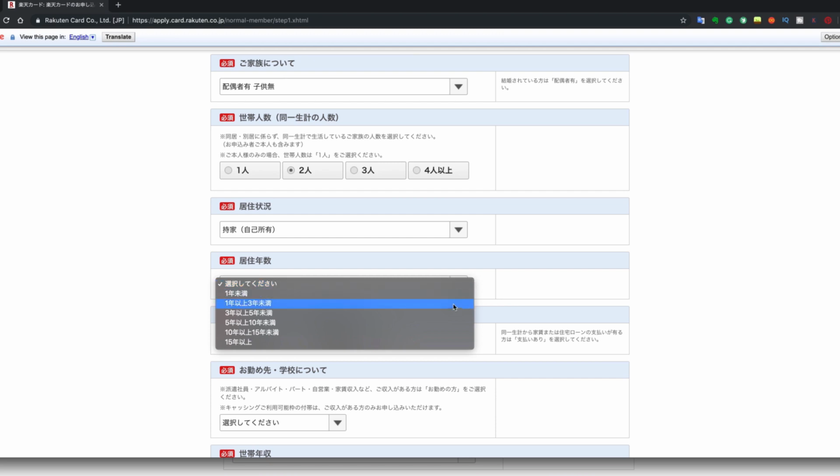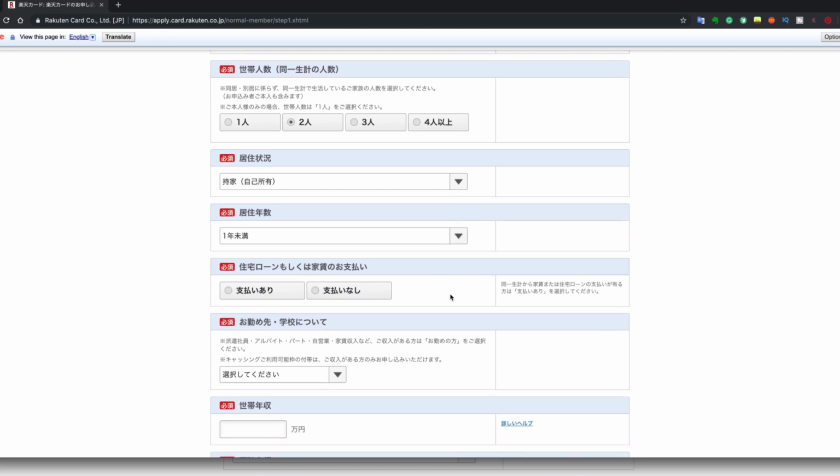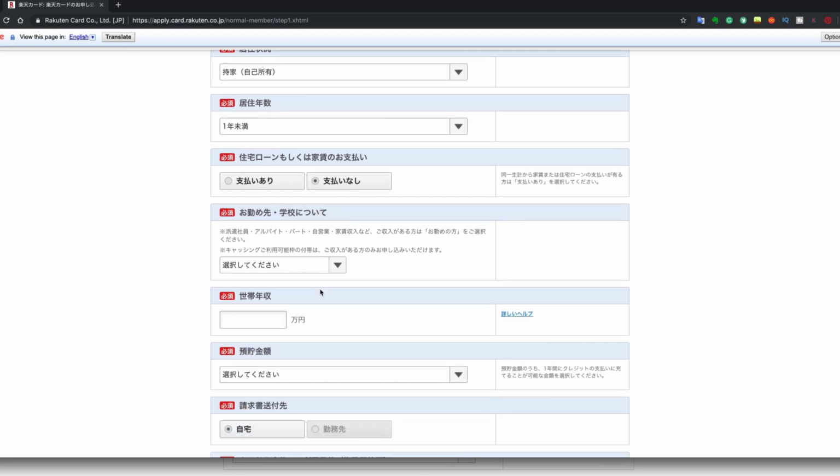Next question: how long do you live there? And if you have any mortgage or any loan. In this case I don't have any, so nashi. The next one is about whether you're working or not. The first is working, then student, the third is pension, and the fourth is not working. I'm not working at the moment.